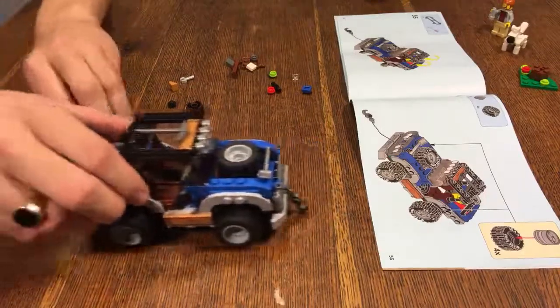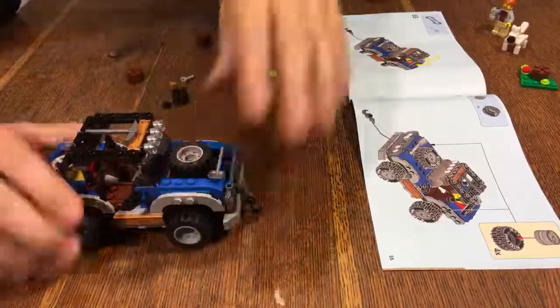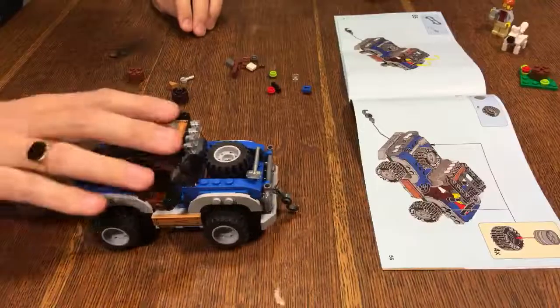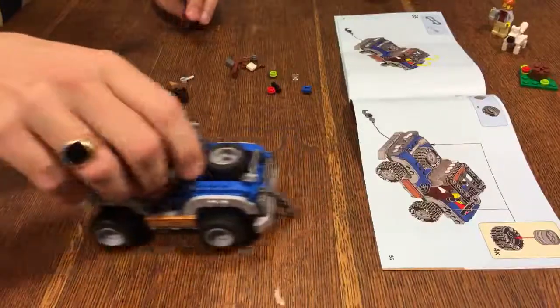And here, there are now wheels on this Jeep, and it looks very cool. The heaviness, the weight of it, is really considerable.